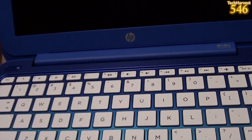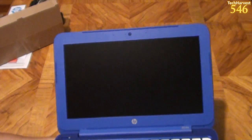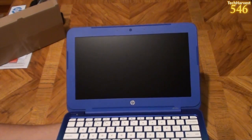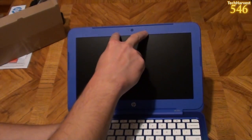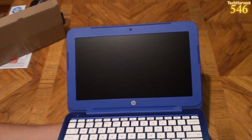There's the HP branding and the DTS branding. One thing I like about this is that it has a matte screen. I hate glossy screens, so it's good to see that HP is making a consumer laptop with a matte screen. Very nice. You also have your webcam up here, and it looks like you have 2 mics here, so that would give you noise cancellation capabilities.